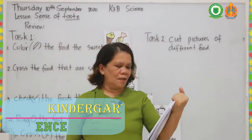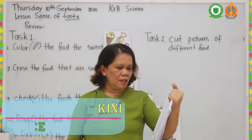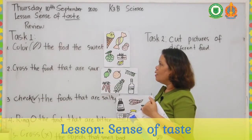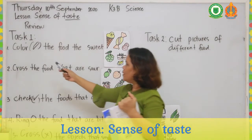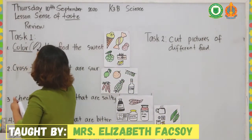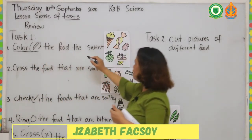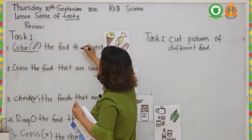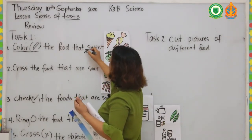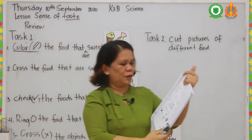Okay, kids. Alright, for your activities, you're going to do these different kinds of foods, okay? So, number 1, you're going to color. Okay, you see this one, color. Okay, so there is crayon here. You see crayon, you're going to color the food that are sweet, okay? Color the food that are sweet, or the food that are sweets here.